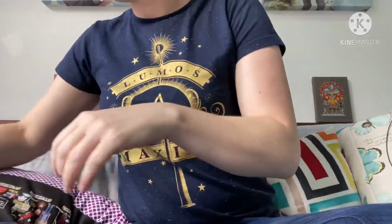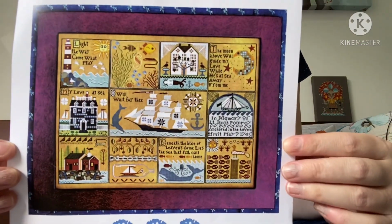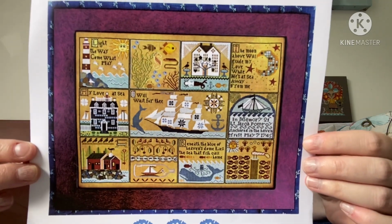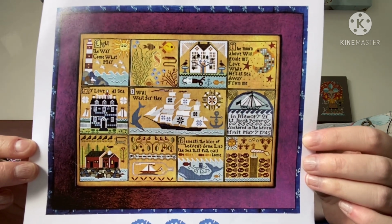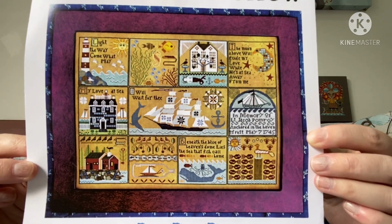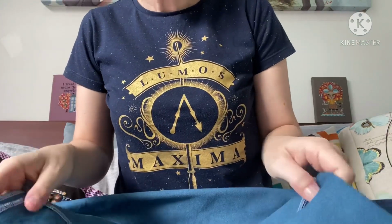Okay, what's my next piece? Shores of Hawk Run Hollow, Carriage House Samplings. Very common piece, everybody knows it. I'm stitching this for my dad. He has no idea, and that's good because goodness knows how long it will take me to finish for him. I am doing mine on a piece of Picture This Plus Mystic Lugana. So the Lugana doesn't mottle as much as other fabric.